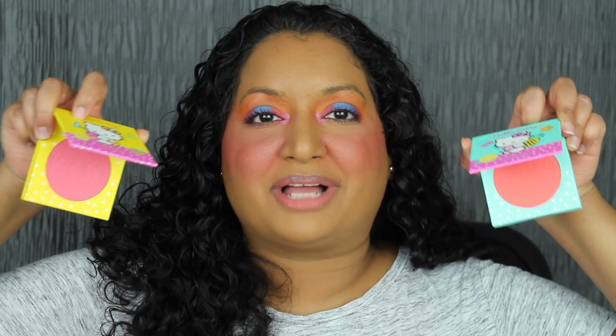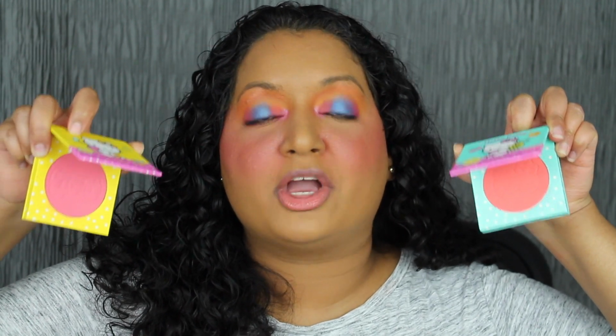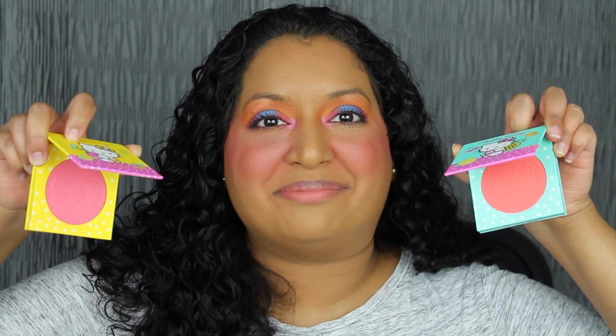My final thoughts on the blushes is that I really do like both of these shades. I can see myself reaching for both of them. They're super wearable and very pigmented. I like the lip balm shades in this collection. They're super pigmented. They're not as moisturizing. And last but not least, I really did like the lip scrub. It's just a regular lip scrub with the Hello Kitty logo. I did also enjoy the pineapple scent. If you're a Hello Kitty fan like I am, you're gonna love this collection.